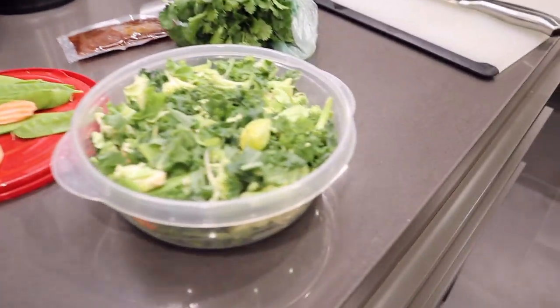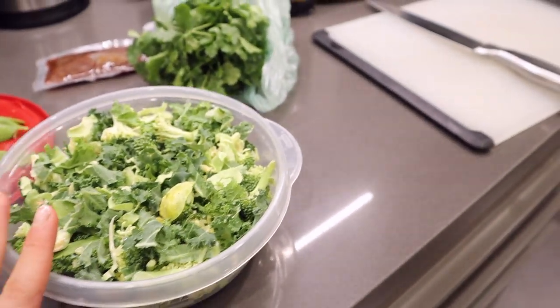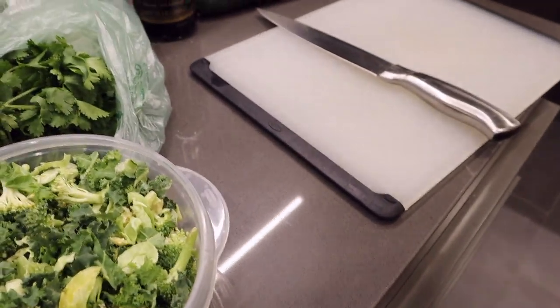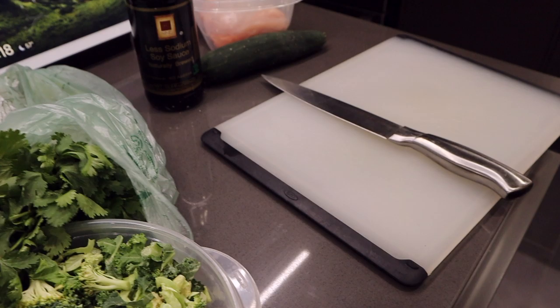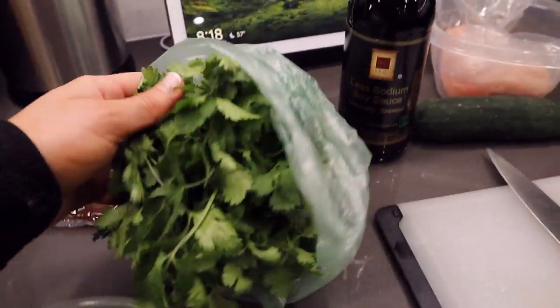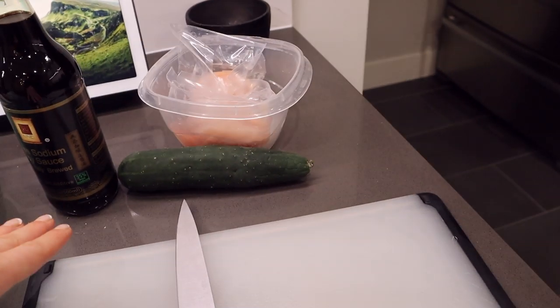So anyway, it's 8:17 and I'm just going to quickly make up a stir fry. So I prepped my veggies earlier. So I just had these, separated them for a salad. I've got some extra beans and carrots that we've already cut up and also coriander, which I didn't tell you, but I also did put on lunch. I absolutely love cooking with coriander. And I'm gonna quickly cut up some zucchini.